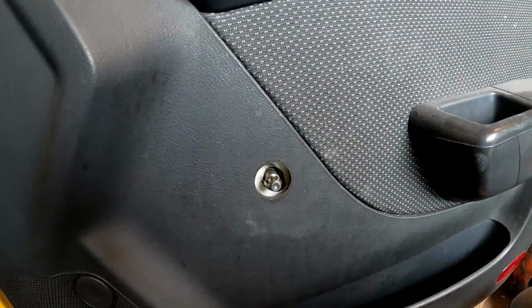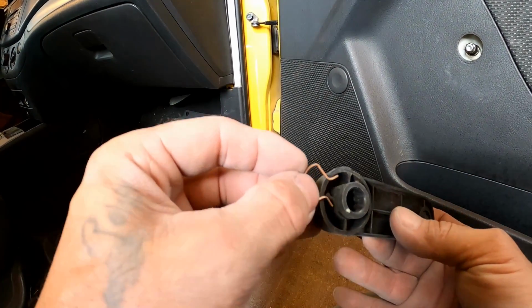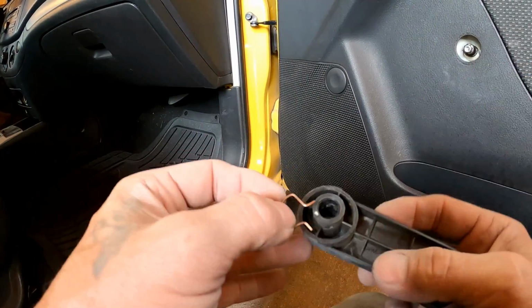Wiggle it around, get this out of there. I mean, it pops right off just like that. You'll want to reinstall your clip before putting this back on, and then once this is reinstalled, this will just click right onto the little deal here.